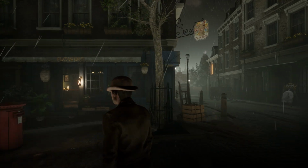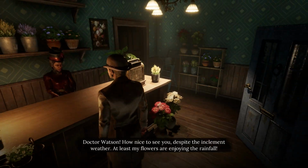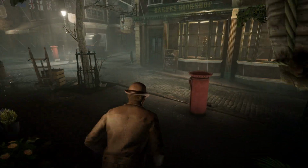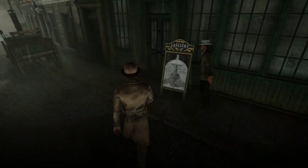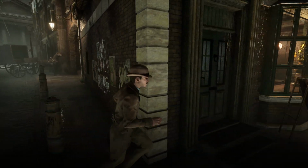Well, before we go talk to him, let's see how things went over here. Dr. Watson, how nice to see you, despite the inclement weather. At least my flowers are enjoying the rainfall. Yes, indeed. Gaslight. Alright.